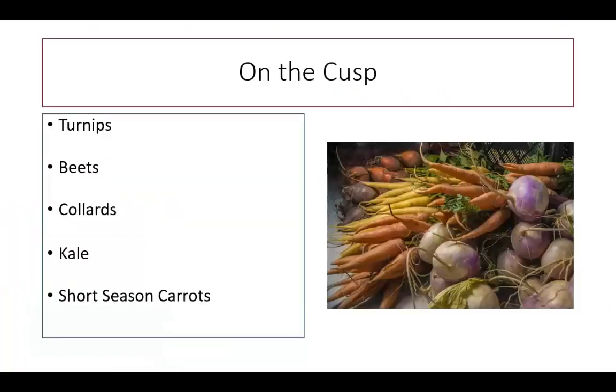We've got a number of vegetables that we're on the cusp of, maybe, maybe not, depending on how the weather goes. Turnips, beets, collards, kale, short season carrots, they're all possibilities. Turnips probably more than the others because we're closer to the end of their planting window. But you can do a number of things that will make these viable options.